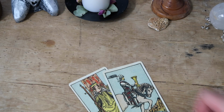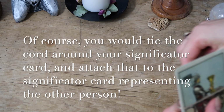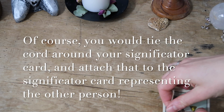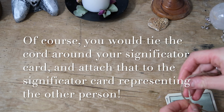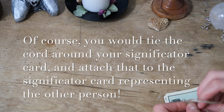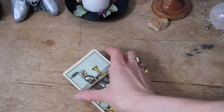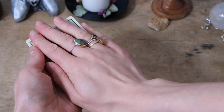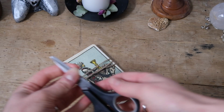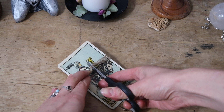You can also do cord cutting rituals this way, by literally tying some cord around yourself and another person to symbolize whatever connection or tie you had to this person, and then severing it in a ritualistic way. And for that, again, you want to have your ritual space set up. You might want to incorporate other elements into that ritual, and that would be the spell part of the ritual. And again, intention is really important, and of course your energy, etc., for the spell. So just bear that in mind with everything I'm saying.